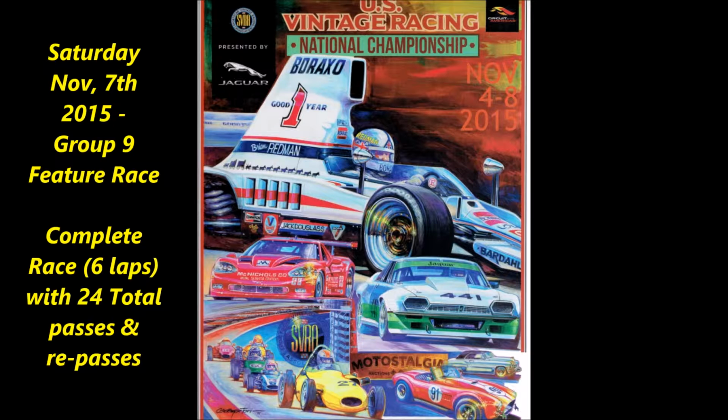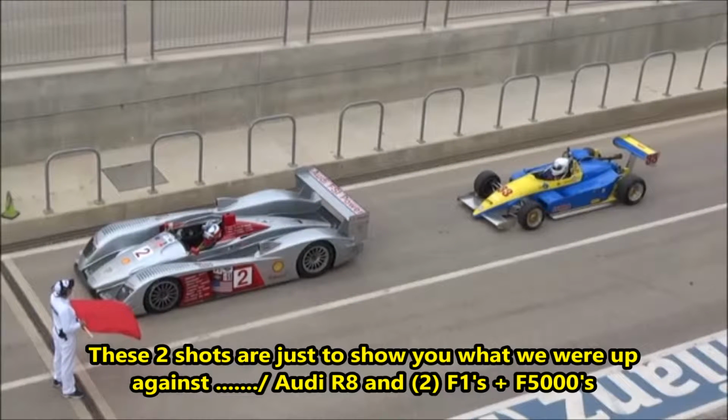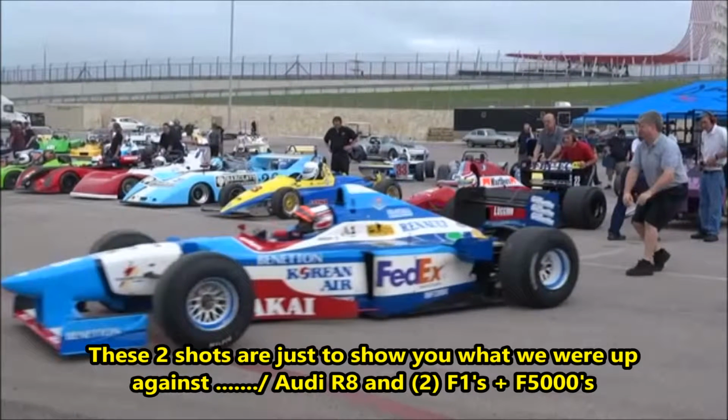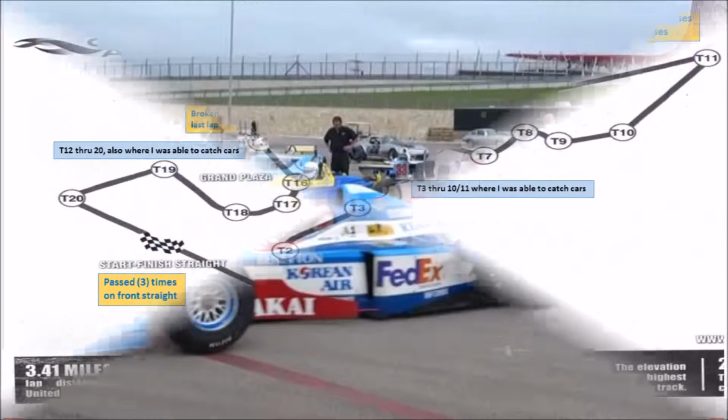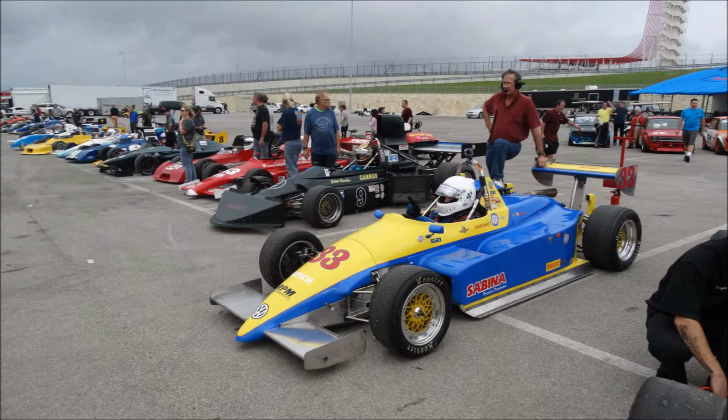The next couple shots show you some of the cars I had to run against in practice, the Audi R8, and then the actual cars I ran against in the races, Formula One V10 with 800 horsepower. Needless to say, I couldn't keep up with him or the 5000s on the back straight. You can see I did make some passes in turn 11 and 12, but had a tough time making them stick. I think I finished 17th out of 22 and basically had a blast with all of the action.